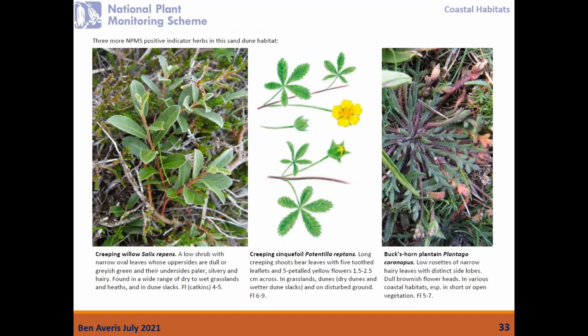Creeping cinquefoil here does very much like dunes and all sorts of places where it's a bit disturbed, competition's reduced a bit, and it can spread creeping long ways over the ground, long distances. Buckshorn plantain, you'll never mistake that for anything. A low rosette of leaves with these kind of long teeth, or you could call them small lobes, and they're quite hairy. Nothing else looks anything like it. Okay, next picture.